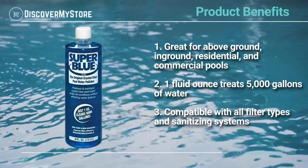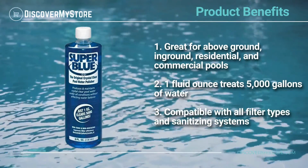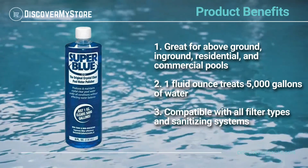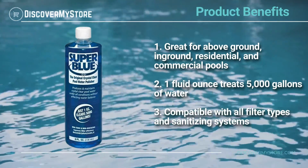Product benefits: great for above ground, in-ground, residential, and commercial pools. 1 fluid ounce treats 5,000 gallons of water, compatible with all filter types and sanitizing systems.